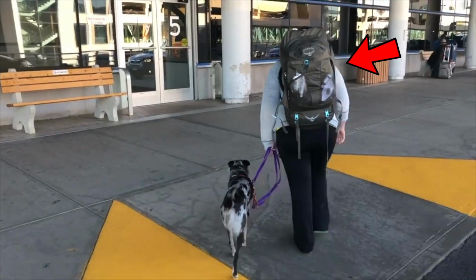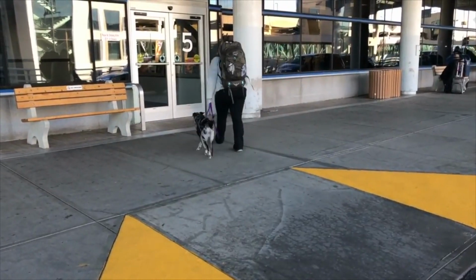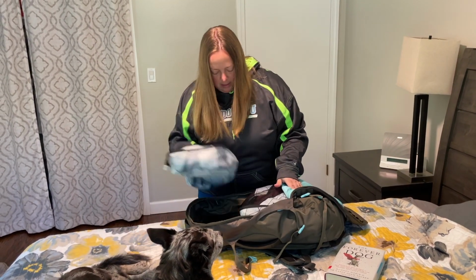Next is packing. I prefer to be hands-free when I'm working a dog, which means I use this giant spray backpack thing. I have a full review of it, so I'll put that down below. It's my favorite. I've been using it for 4 or 5 years now to travel with service dogs as both my carry-on and my roller bag luggage situation.